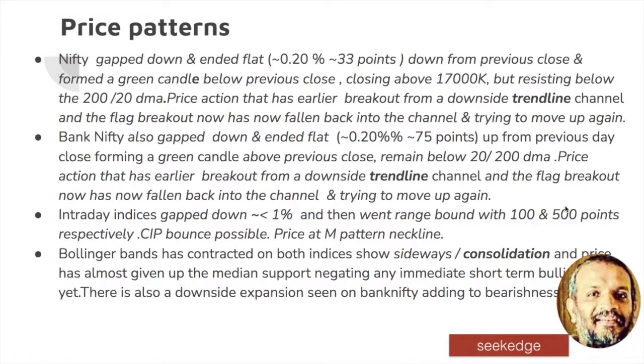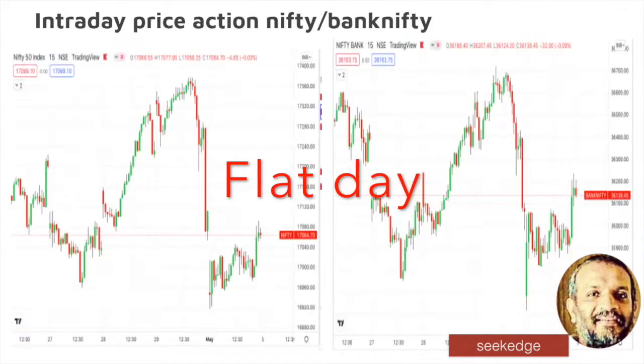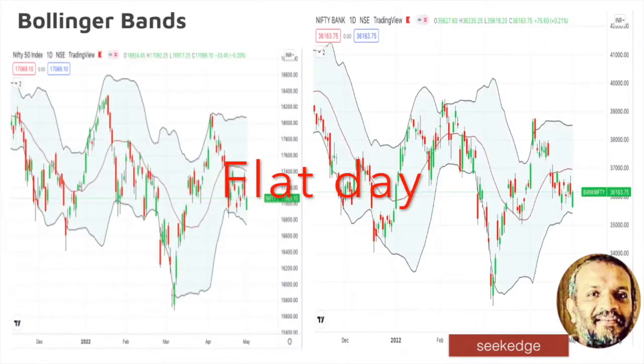So number wise, if you see, it's like flat day, 33 points after a gap down, 75 points up after a gap down, right? That's what Nifty and Banknifty trend line channel we have seen. Indices both gapped up and stayed in the 100 and 500. Bollinger Bands is saying consolidation, but there is a bearish bias because of the price below the 200 and the expansion. We have seen all that.